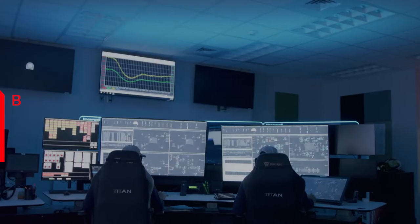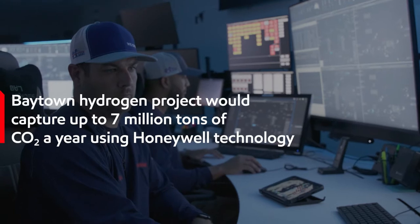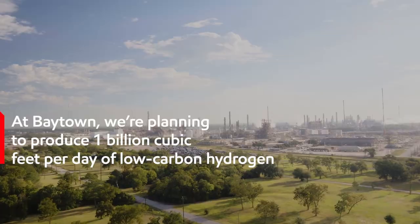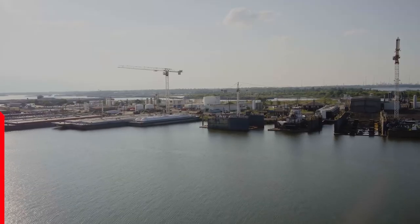Being able to work with ExxonMobil on the Baytown project for carbon capture in the production of hydrogen has been a great opportunity for two highly technical organizations to work together and share insights and knowledge. So I do think we're starting to see some real momentum in the low carbon solutions business. Baytown is a great example of all the innovation and ingenuity that ExxonMobil is bringing. It's the location for our very first low carbon hydrogen project, which actually will be one of the biggest in the world at startup.